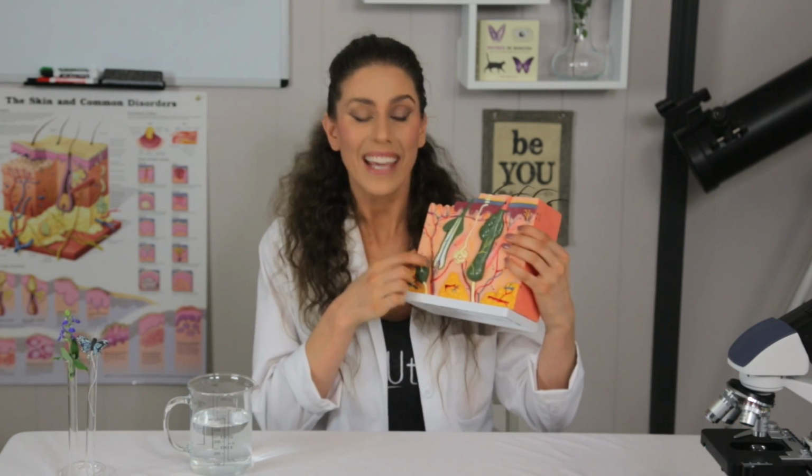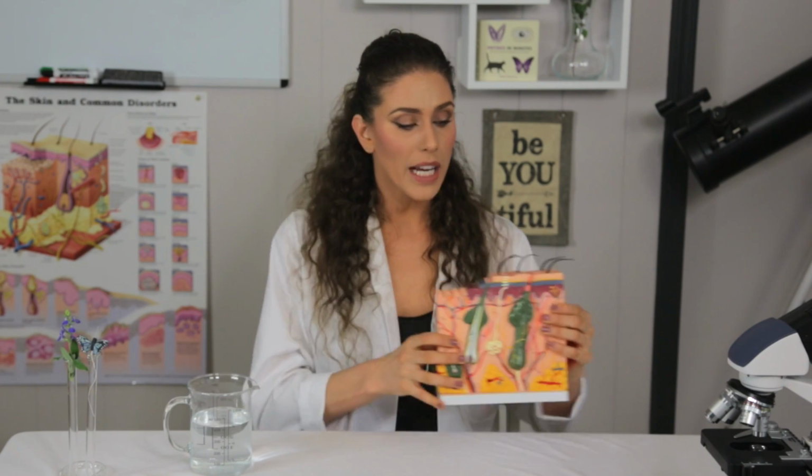So what does it do? It actually steals water from your skin, drying your skin out and making the conditions worse. So when it comes to hyaluronic acid, avoid drying products. Go ahead and use all those moisturizers that you can get your hands on.